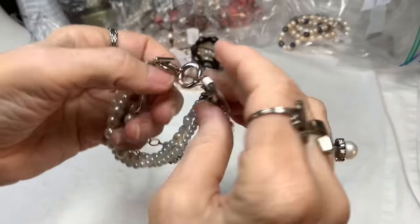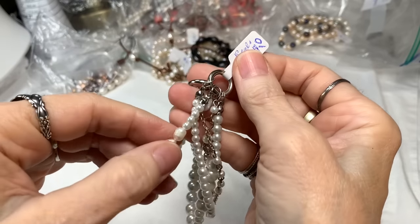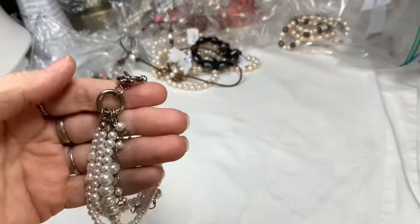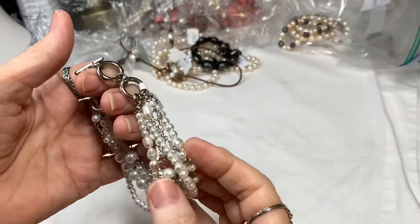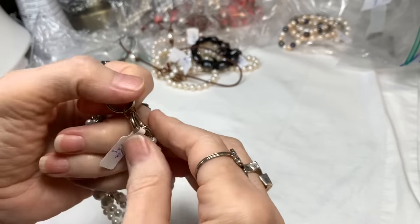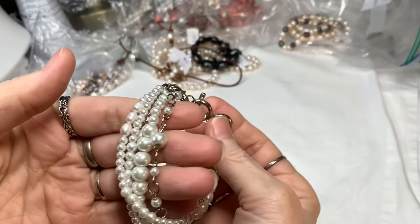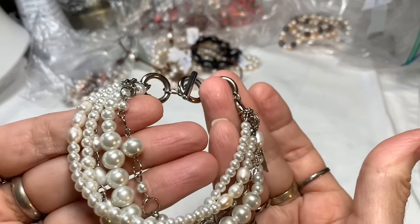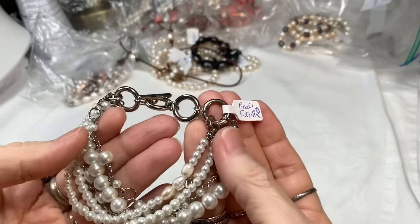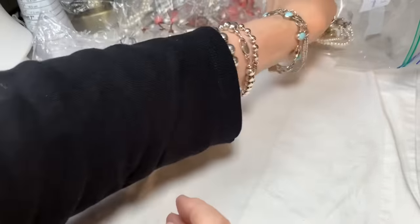The next bracelet is part faux pearls, and one strand has some real pearls. It's on a silver tone toggle clasp. Sorry about that. And let's see, I priced it at $10. It measured 7.5, like the middle measurement, so it could go to a 7, 7.5, or an 8. So that's a lovely piece. And if it doesn't sell for 10, even though it has some real pearls with it, then I'll use it for the color jewelry bags. But let me know if you like that one for 10.